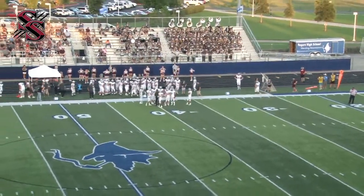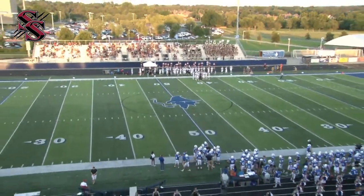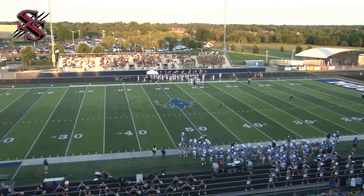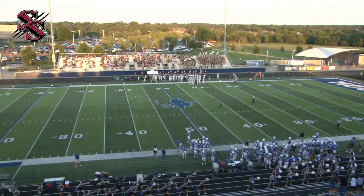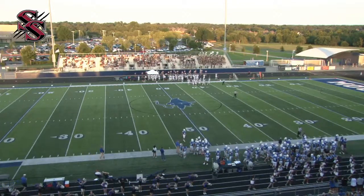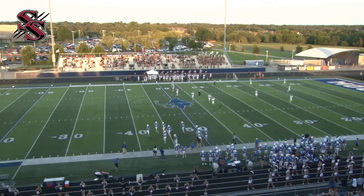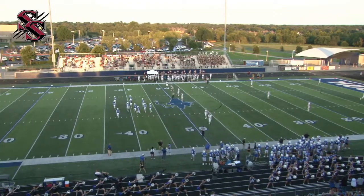Take a look at the starting offensive team for Siloam Springs tonight. Panthers are led by their big quarterback, number 14, 6'4", 200-pound Hunter Talley. Starting running back tonight was number 22, senior David Gowan. The H-back is number 32, senior Brendan Lashley. The wide receivers are Jonathan Graves, number 19, Nick Driscoll, number 8, Patrick Church, number 6.